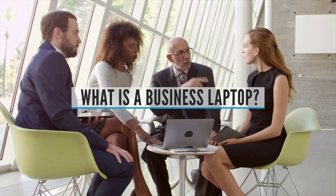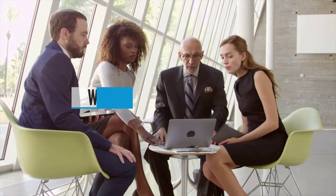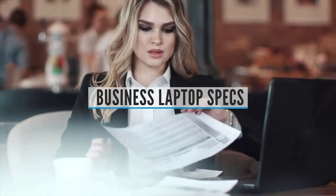Buying guide. What is a business laptop? A business laptop is used solely for business. These laptops are typically made to travel and be used for a longer period of time than consumer laptops intended for personal use.